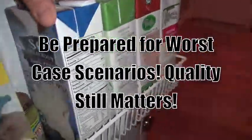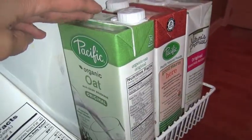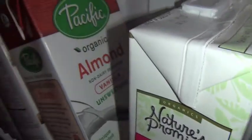Barley flour. So as you can see, then I have, these are emergency type things. Coconut milk, oat milk, almond milk, and what is this one? Rice milk. These are emergency type of things.